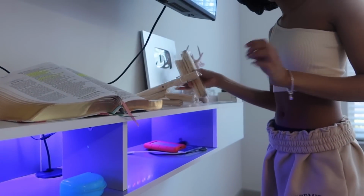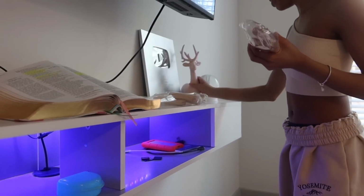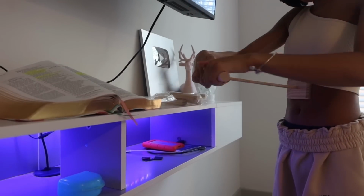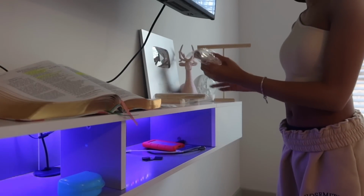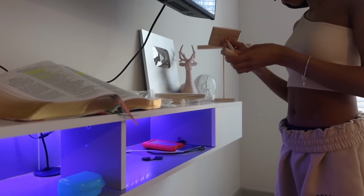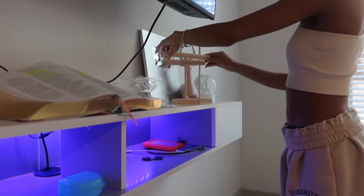I think I want it to go on this side, which I hope these are not hard to put together. This is another jewelry box. So I'm guessing this goes in here and this goes in here. Okay, oh, this is really big actually. It's really tiny. This is really simple actually. Okay, so this is how they look and this is how they're supposed to go, like this.